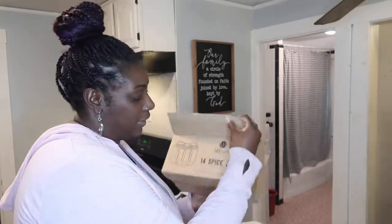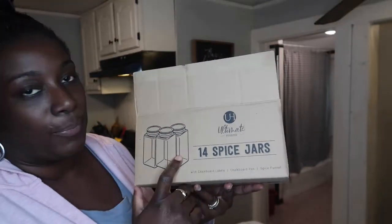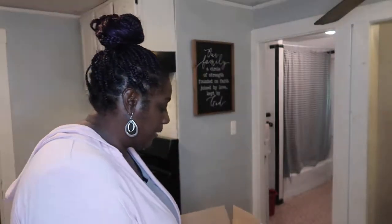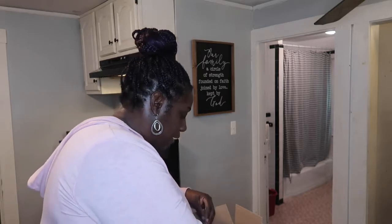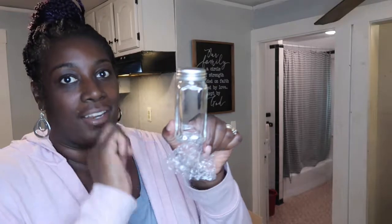It comes in this box. It's from the Ultimate Hostess, and it's 14 spice jars. And what made me decide on these is that I didn't want a lot this time, and so I ended up buying these jars. And they're screw off top. It's not pull off top, so it shouldn't be a problem to get off.